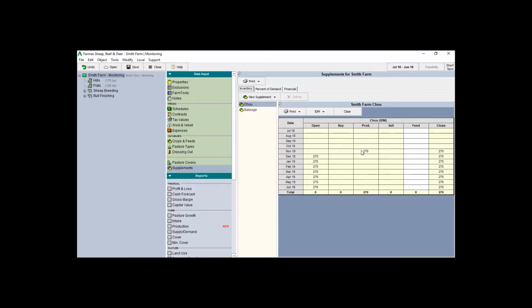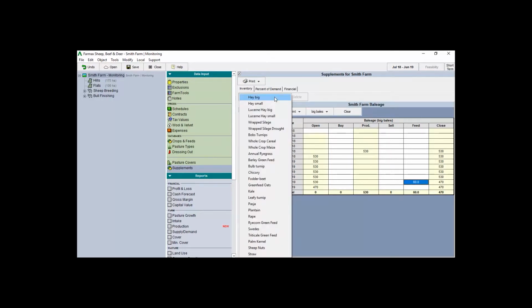To enter feeding or to change the amount of supplement you have fed, select the crop, then click on the appropriate months in the feeding column and type the new amount. Press Enter. To add a new supplement, select the New Supplement button.